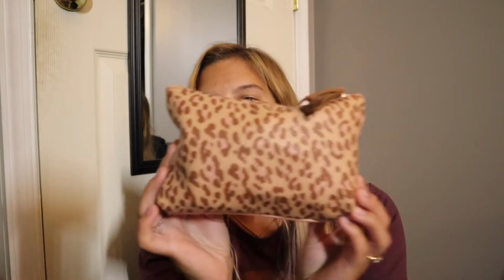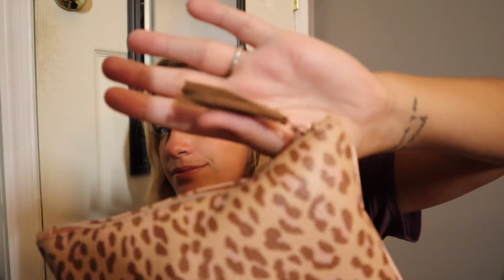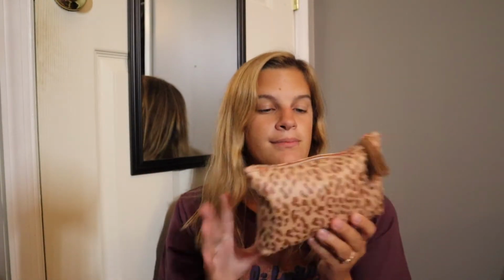So this bag is just from an Ipsy. I just think the tassel is so cute, and focus on the tassel. There we go. But anyway, yeah. I don't know if this is leopard print or cheetah print. But basically, I'm going to show you guys what's inside. So, when you open it, that's what it looks like.